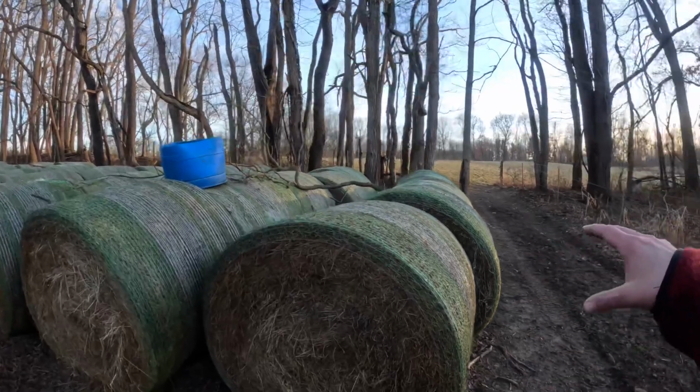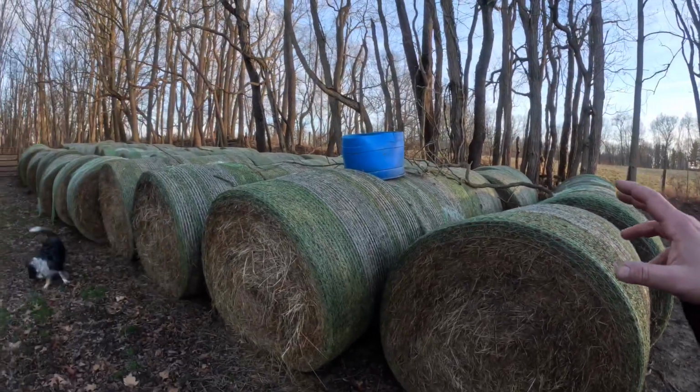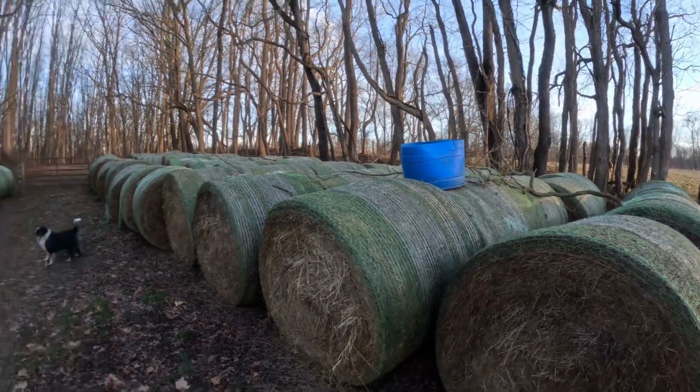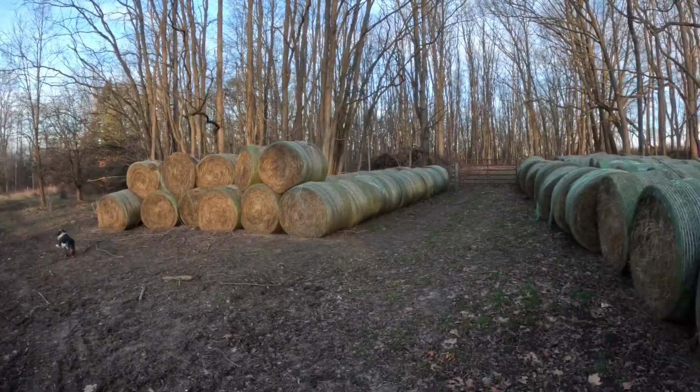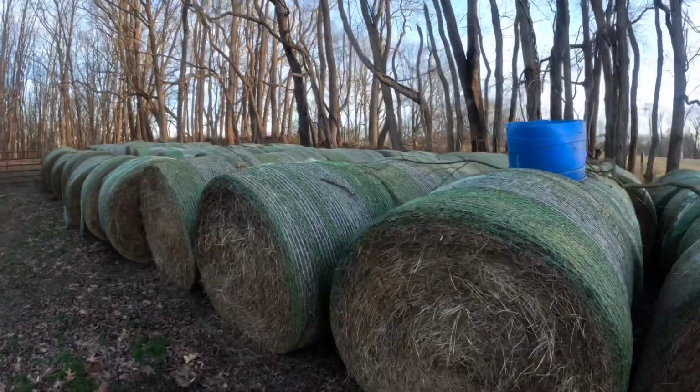So I'm going to do a quick count on these bales, and I'm going to run down to the north farm, do a count down there, and see where we're at.